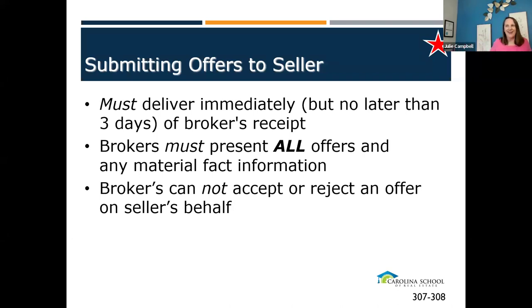And we have to do so on a timeline. Commission rule says we need to do so immediately, but in no event later than 3 days. So once you have an offer in your hand, we're going to present it. Basically, what we're saying, as soon as we can.